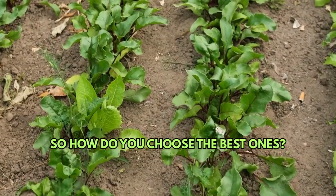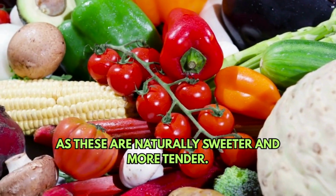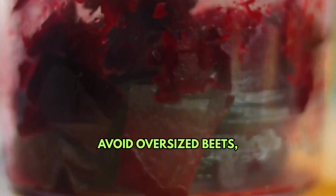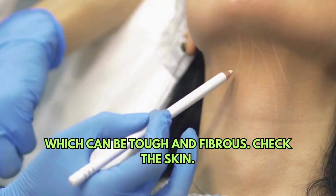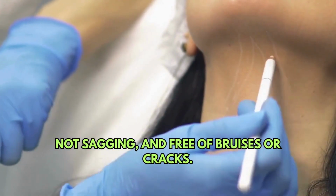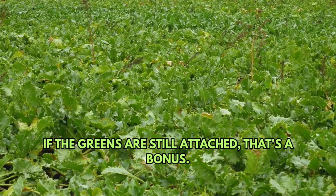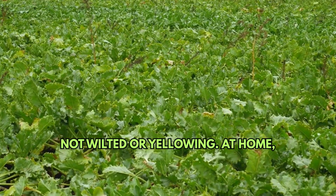So how do you choose the best ones? Opt for small to medium-sized beets, as these are naturally sweeter and more tender. Avoid oversized beets, which can be tough and fibrous. Check the skin. It should be taut, not sagging, and free of bruises or cracks. If the greens are still attached, that's a bonus. They should look crisp and bright, not wilted or yellowing.